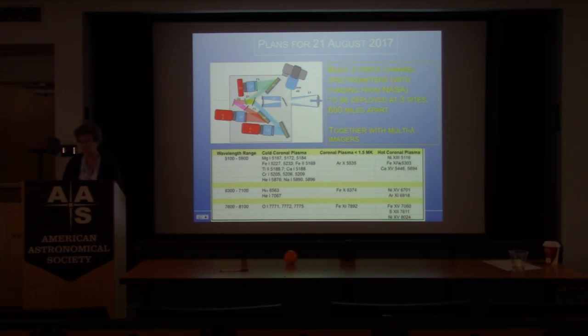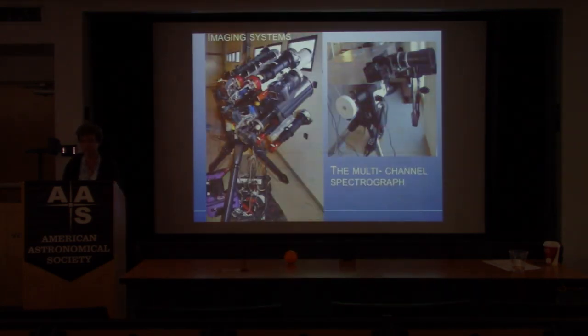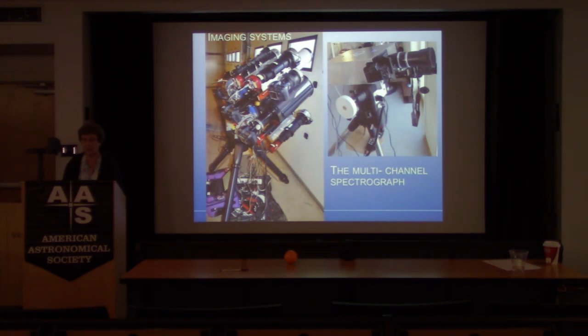In addition, we're also going to carry out the imaging we have been doing for a long time, because now we have almost a solar cycle of images. They're not continuous, but they cover a solar cycle of the temperature in the corona. So on the left is one filter here, and the camera is at the back, and this is the spectrometer.